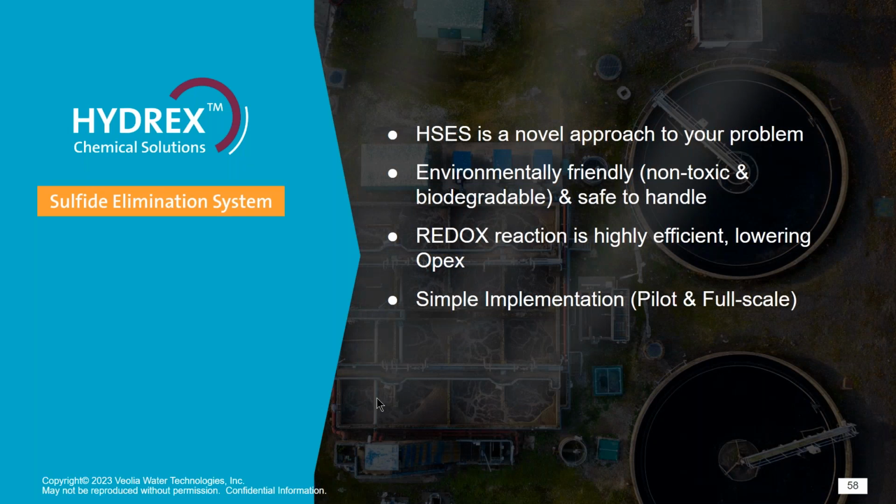In summary, Veolia now has a patented, safe, effective, and efficient chemical treatment of H2S issues wherever and whenever they are found. It's a novel approach. It's environmentally friendly and non-toxic and biodegradable. This redox reaction is truly wonderful. It's highly efficient, and that helps us lower the chemical spend. And simple implementation from the pilot studies we do to full-scale implementation is very, very easy. So with that said, TJ, back to you.